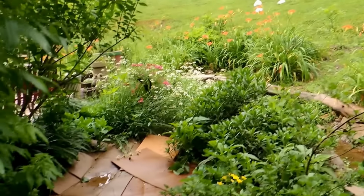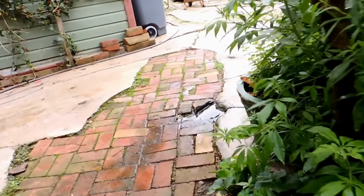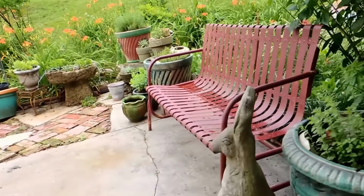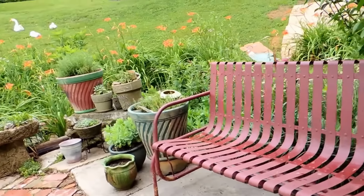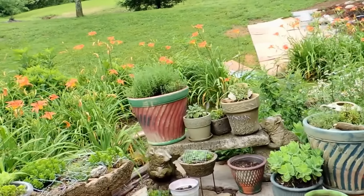So all in all, I'd say that this was rather a successful little renovation here. So you really can take an ugly spot in your yard and turn it into something unique.